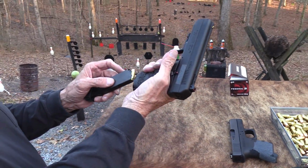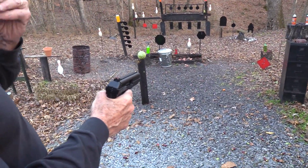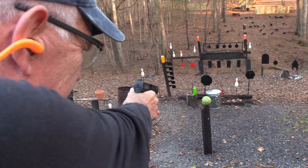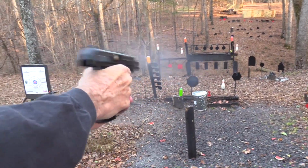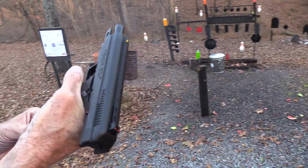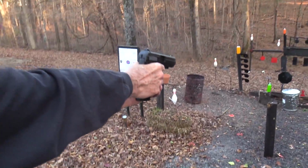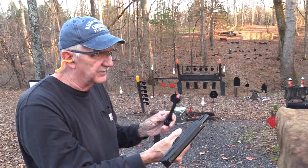.45 ACP, same ammo. Let's run some of this through it and see if it'll work. Oh, we got a watermelon. Let's start out with that watermelon. Nice. All right, what did it do? Malfunction? There we go. Boom. All right. That was the last round in that magazine.